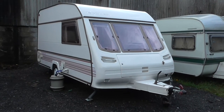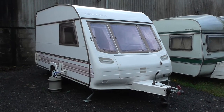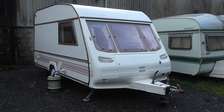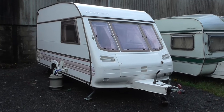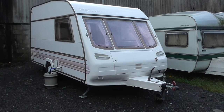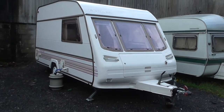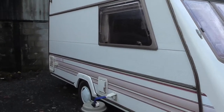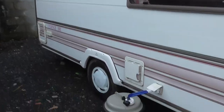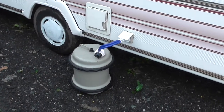Hello and welcome to the sale of my Eccles Topaz SE 2 berth caravan that's going on eBay shortly for sale. The caravan was made in 1993. We'll take a look round it. It's a very level caravan. It'll be coming with water butt and whale pump.